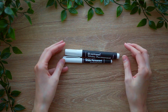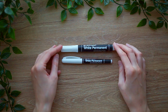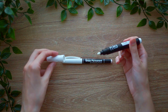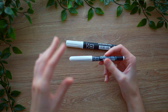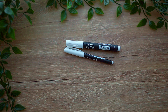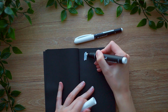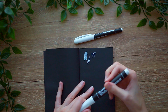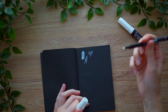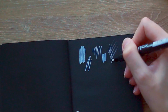Next up, I have a couple of white pens. These ones I got because they were a new-to-me brand. It's the Central Pen White Permanent Markers. This one is a fat bullet nib, and this one is a thin bullet nib. But even though they're both very different in size, they work practically the same way, because you can get some very thick lines with these, but you can also get quite thin ones, which I'm really happy about. So you do get some variation, and I think they appear on the page very well. They're just very bright and bold, and I think that's really good.